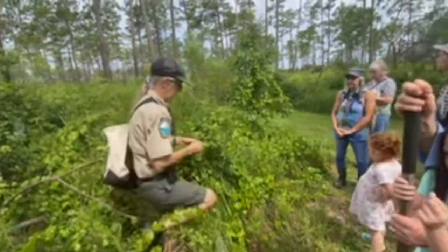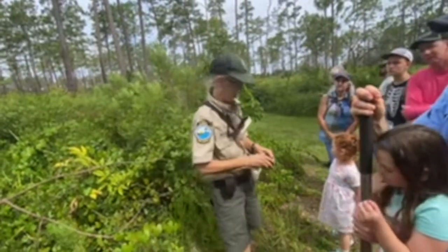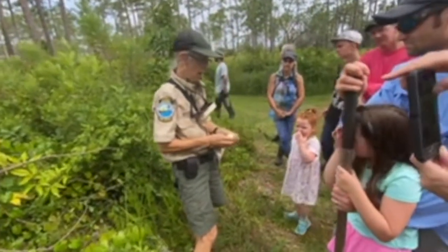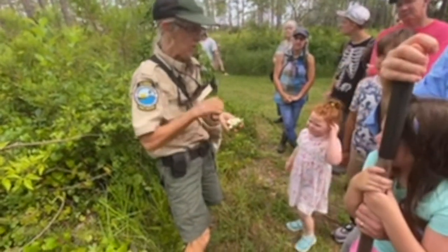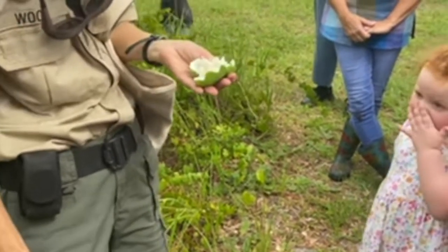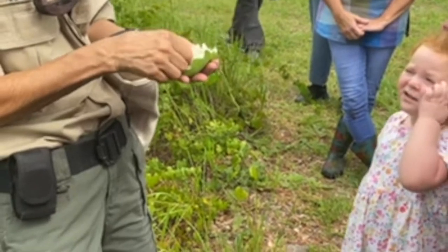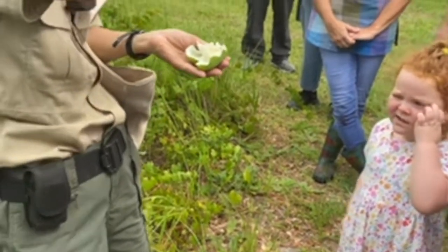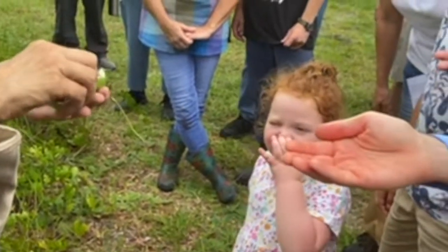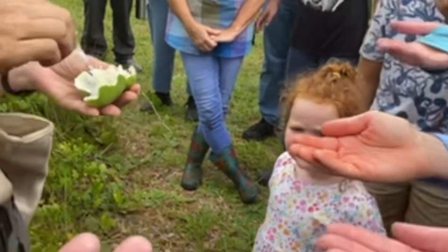You're going to get all scratched up. Well, actually, I might get a few chiggers. All right. So you suck on the inside. My hands are not that clean, so it's up to you if you want one or not. You suck on it. It could be a little bit riper, there's a little more blackness in the seeds. Then you can spit it out.